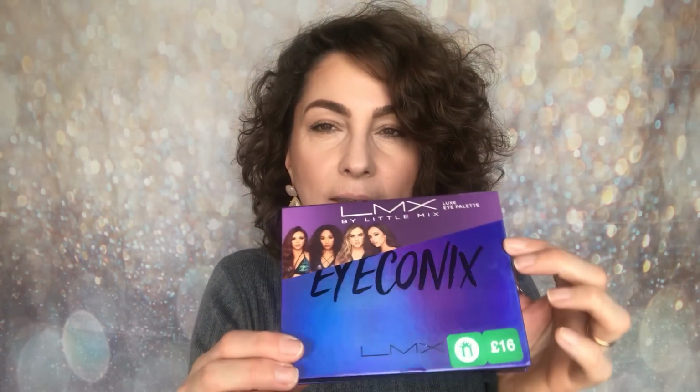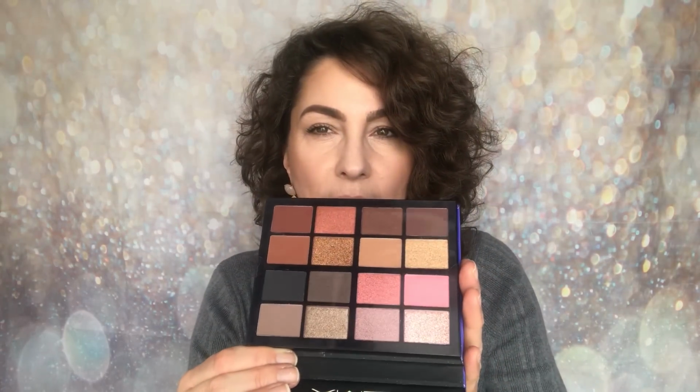Okay, now on to the eye products, and the first one is one that I haven't used, but I'm very intrigued because I have used the other two. This one is called the Luxe Eye Palette. This one retailed for £16 initially, but obviously I paid £9, and it looks like this. And then when you open it up, you've got that mirror there, and these are your eyeshadows.